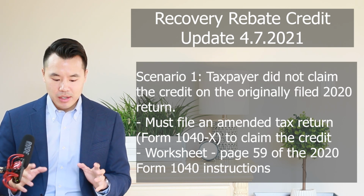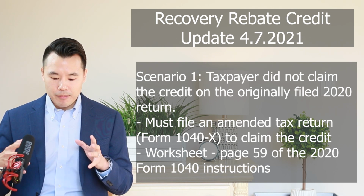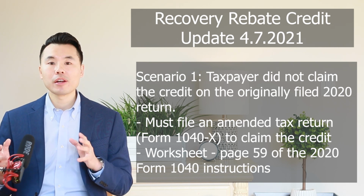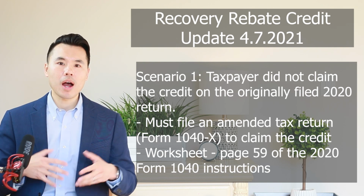Remember, when amending your tax return, for the explanation on why you're amending, you need to include a reason for why you're amending. Please include the reason as recovery rebate credit. Okay, write something in that section and list out recovery rebate credit as the reason for why you're amending your tax return.